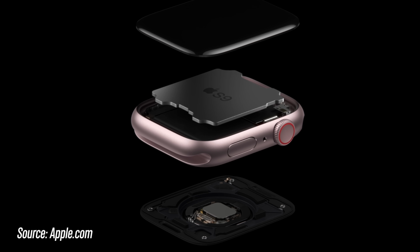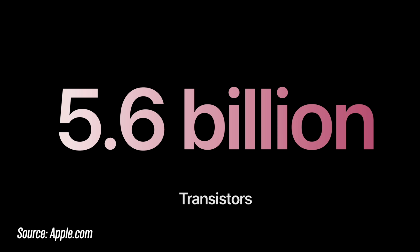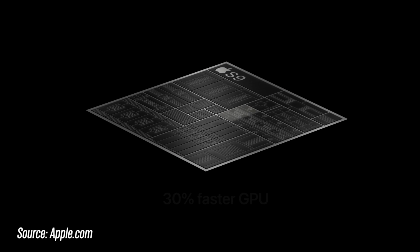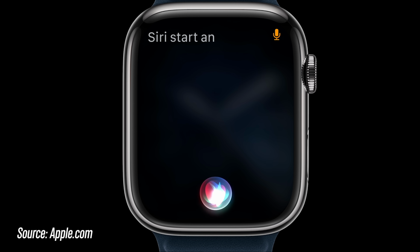And the new Series 9 comes with their new S9 SiP, which has 60% more transistors than the Series 8, a 30% faster GPU, as well as a new neural engine that's 2 times faster. And with this new chip, it's not only faster, but it also allows for more features to be done on the watch itself, like being able to process Siri requests, which should not only be faster, but also more secure.